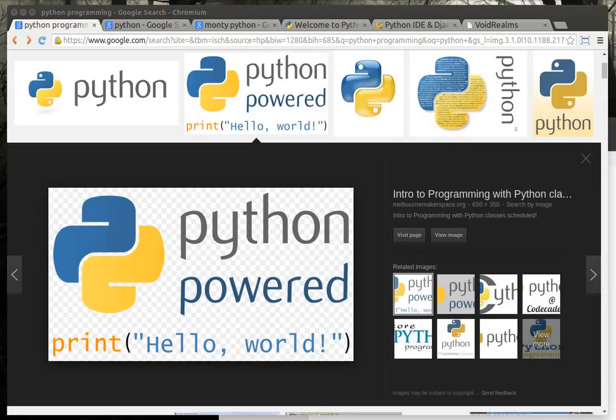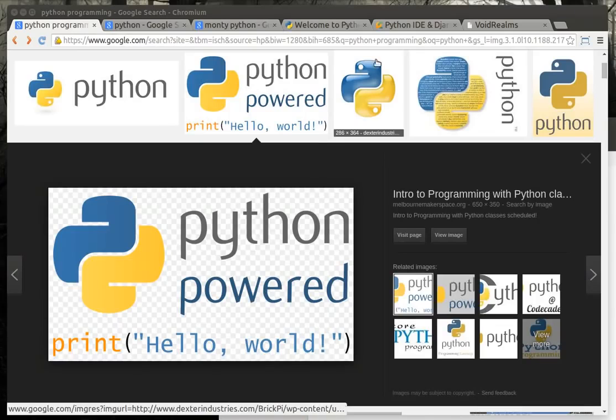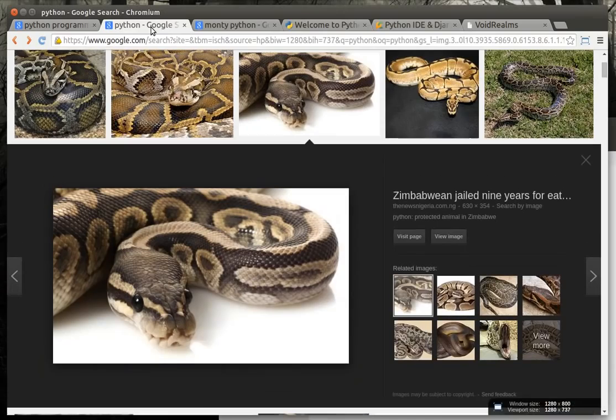Been wanting to do Python for a while. I should dispel a few myths first. Everybody hears the word Python and they think this big evil monster snake, and I mean even the icon for it is like these two snakes in a yin-yang symbol, so everybody thinks of this little guy right here. It's actually not the case.